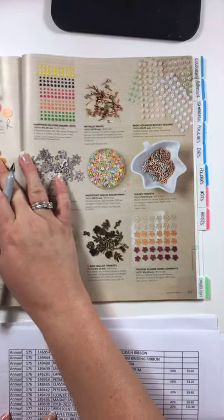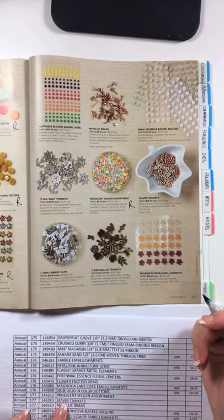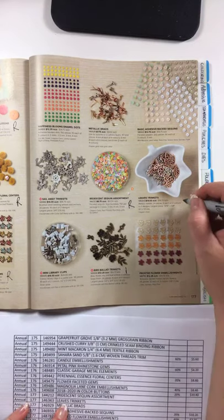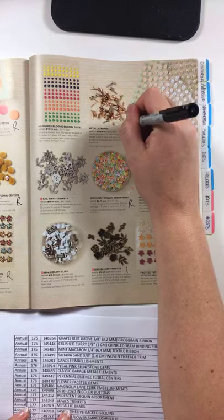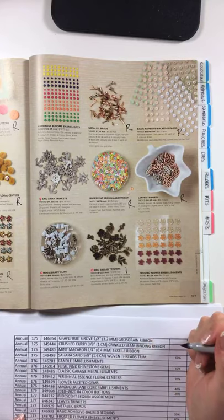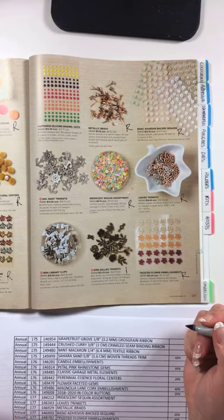The iridescent sequins are retiring. I'm kind of sad about that. Leaves trinkets. I know that's the bird ballad. Leaves. Oh, there they are. They're retiring. The metallic braids are retiring. The adhesive back sequins are retiring. Frosted flower. Where are they? Frosted flower ones are retiring.